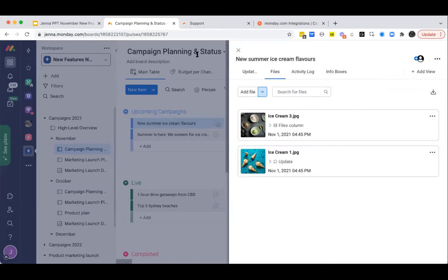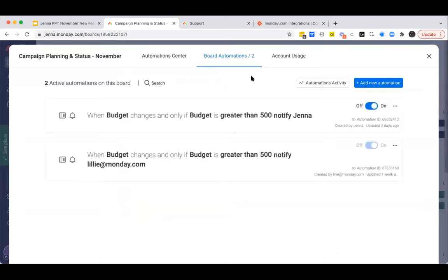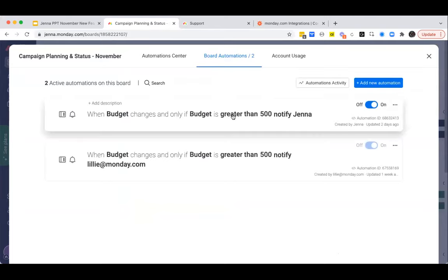Alrighty, so next, now that we have our files gallery explained, I'd like to take a look at the newly supported automation field available in our automation center, which can be accessed by clicking the little robot guy up here under automate. So these are the current board automations that I have. For those of you who are not familiar, automations allow you to leave repetitive manual actions to us, meaning you have more time to focus on the important stuff.